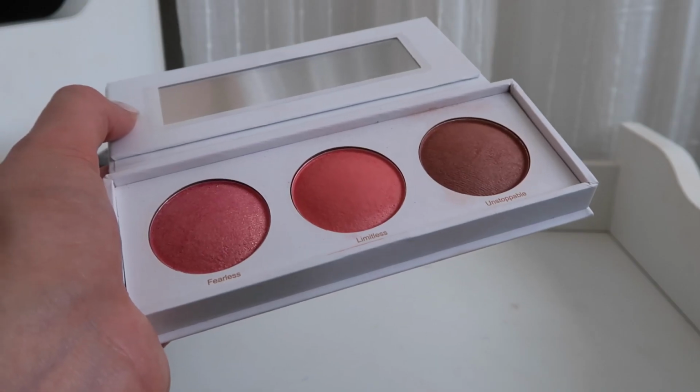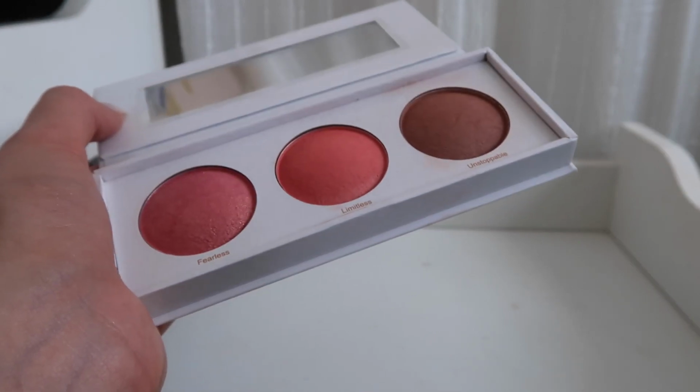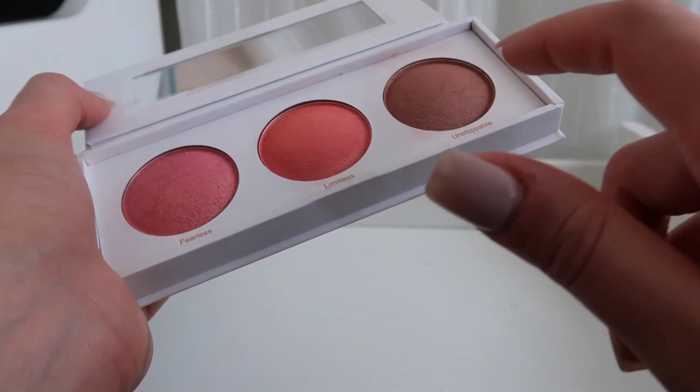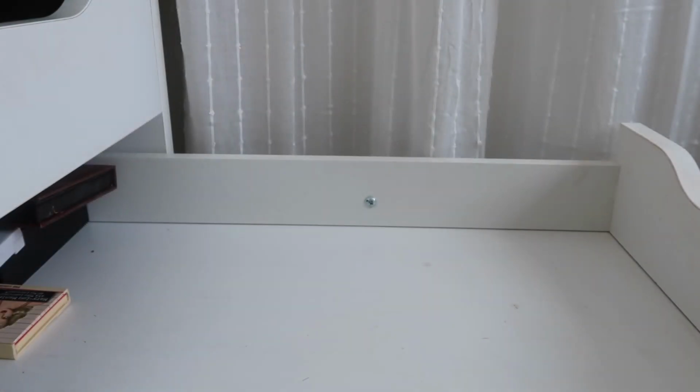So next, this is a Real Her blush palette that I got in a BoxyCharm a few months ago. I definitely don't want to keep this. I used it a couple times and then I just kind of got over it. I wasn't really into these shades, and I wore this shade a little bit, but I'm not a huge fan of the formula in 2 out of the 3 shades, so I'm not going to keep this around for very long.